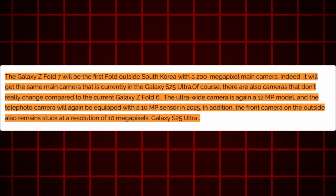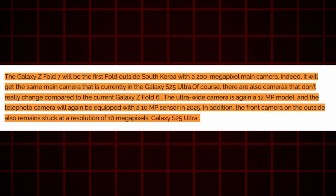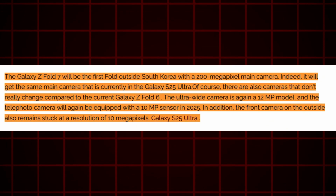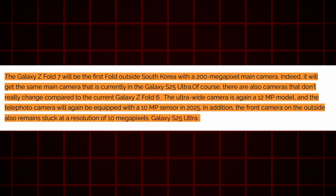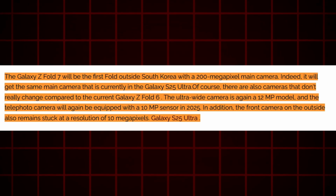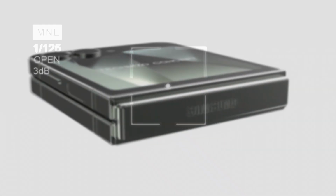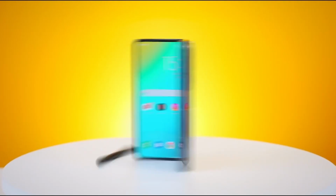According to Galaxy Club, the Galaxy Z Fold 7's camera system will include a 200 megapixel primary camera, same as the S25 Ultra, a 12 megapixel ultra-wide camera, a 10 megapixel telephoto sensor, a 10 megapixel cover screen selfie camera, and an enhanced under-display camera, UDC. While the resolution of the UDC hasn't been confirmed, the source states that Samsung has made notable improvements to the sensor.